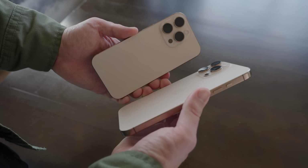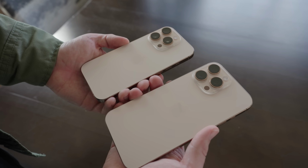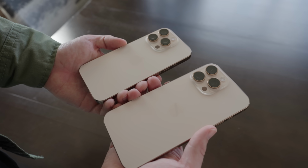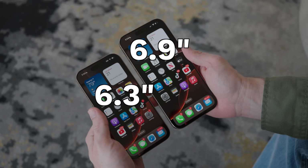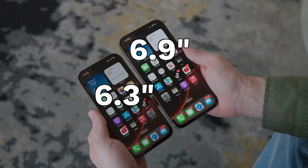All right, now one thing I don't think is being talked about enough is the size increase that happened to both Pro models this year. It's not every year that Apple upgrades the screen sizes, and this Pro Max model now comes with a 6.9-inch display, while the smaller Pro gets an updated 6.3-inch display.